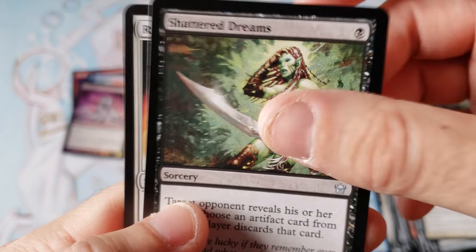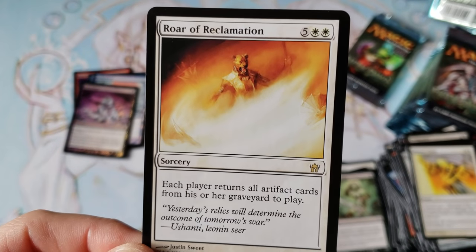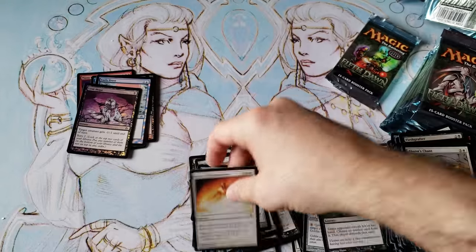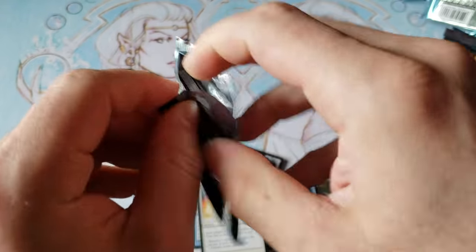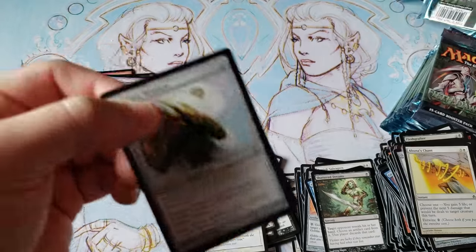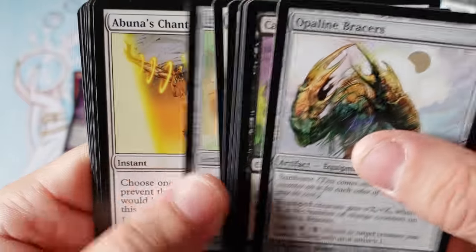I got nothing to say at this point. And Roar of Reclamation. Another 7 drop sorcery. Goodness gracious. Return all artifacts from your graveyard to play. Good. I feel like I just need a millstone myself. Put like 40 of my cards in my graveyard and just return like 40 artifacts in play at once. How amazing would that be? Seriously. That would be an amazing moment.